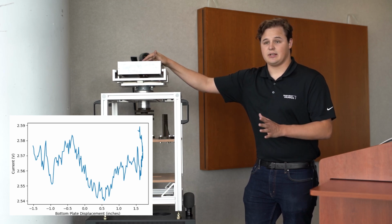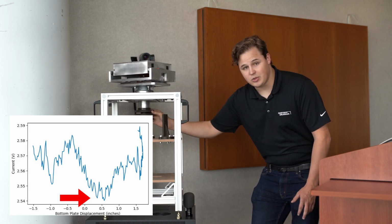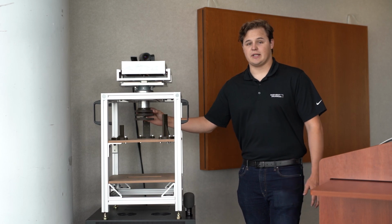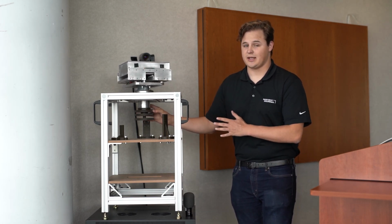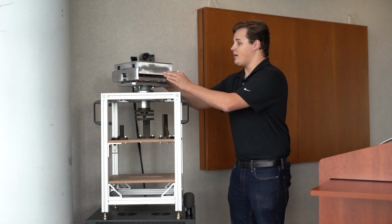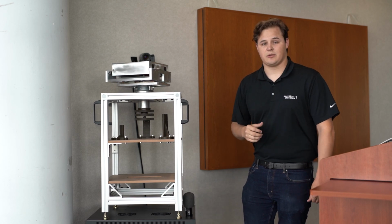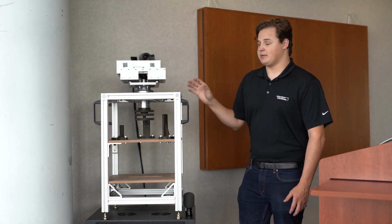The key is that this point in time is when the current drawn to the turntable motor is minimized. Finally, we can use motor encoder data to find how far each of the plates had displaced at that critical time. And that will tell us where the payload was moved to. And then using simple math, we can calculate where the center of gravity of the entire system lies.